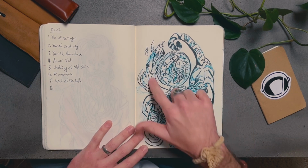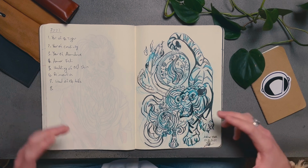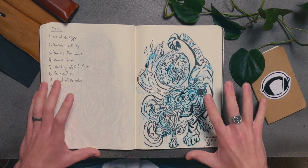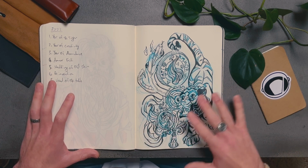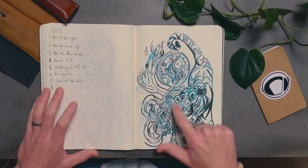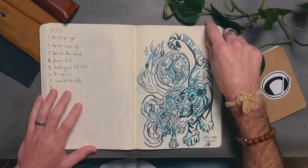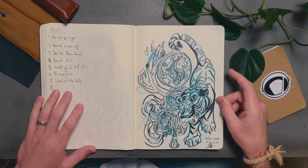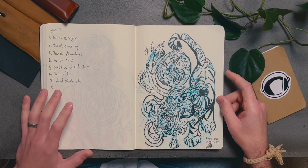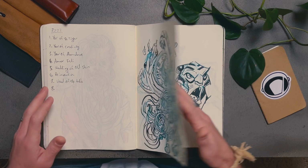Shedding of an old skin, that's the snake coming out of the old skin. I was very much into this idea of letting go of the older, fearful version of me and moving forward. Reinvention, that's also the cogs there too. And the head of the table, being the man of my house, was a big thing in my head at the time. I didn't quite put the head of the table in there. I'm not sure what I was going to do. I think it was just a bit too cluttered and messy. So yeah, that's that.